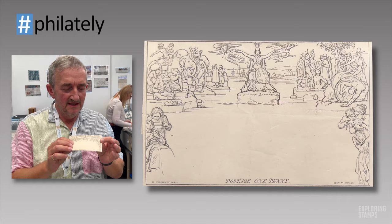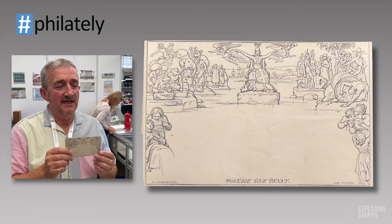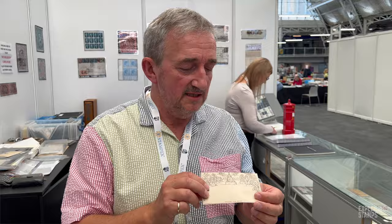Now, the Mulready came in two values, a penny value and a twopenny value. And the idea was it was brought out at the same time as the penny black and the twopenny blue, 6th of May 1840. And the government thought if they sold these as well, people could just buy the whole envelope or the whole wrapper, write their message on it, post it, no need to put a stamp on it. So they wouldn't need to find an envelope or some letter paper or whatever. And basically, it was a very sound idea because we still use similar things today. You can still buy printed postal stationery today.